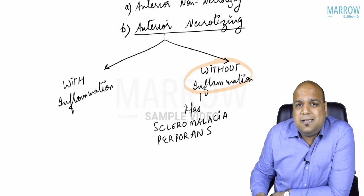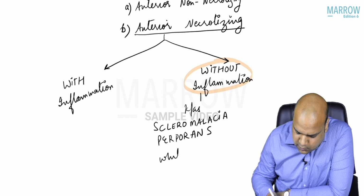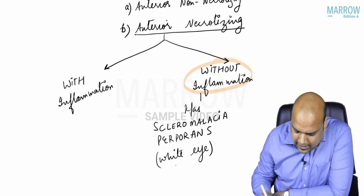That is why the diagnosis is typically late. Yes, you have a completely white eye, if I say. There is no redness, no bluishness, everybody. And it straight away leads to perforation of the sclera because of the continuous inflammatory changes which are not seen, but which are leading to thinning of the sclera.